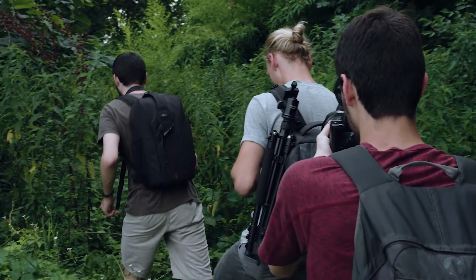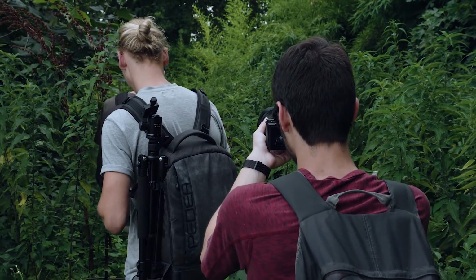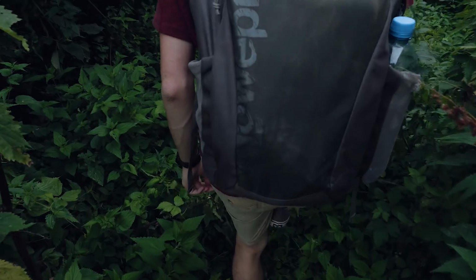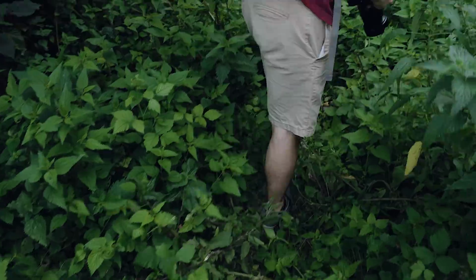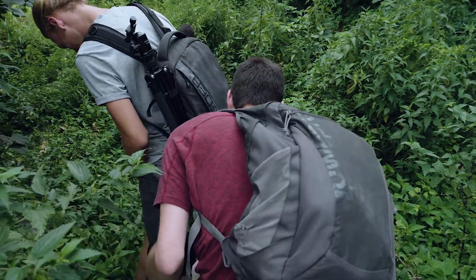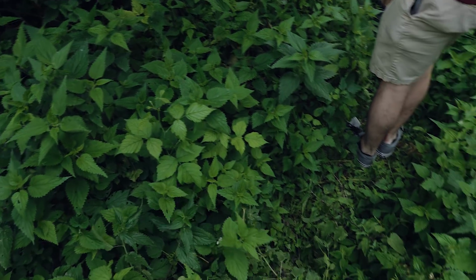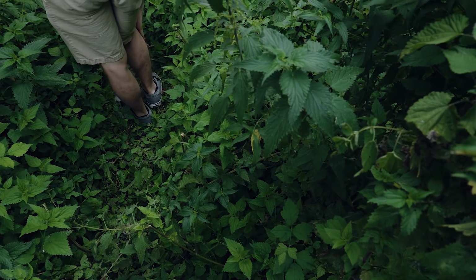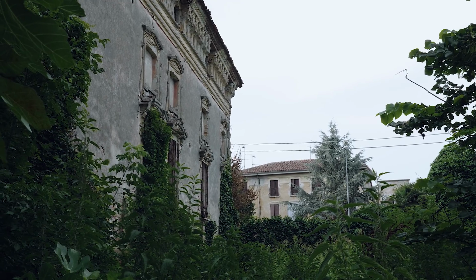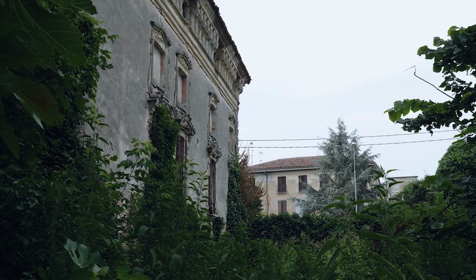But there's a problem. Is this right? Yeah. Everywhere there is dense undergrowth with stinging nettles. It's everywhere. No, this is all of it. Yeah. All these plants. My legs are on fire right now. Why do plants need to sting you? No, this isn't a pleasant experience so far. But we know that this old manor house will be worth all the trouble.